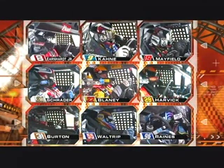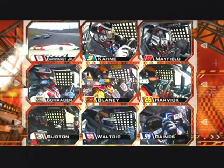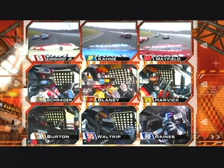All of our NASCAR on Fox onboard cameras, including the pole sitter, Casey Kane, top center. Should have your favorite driver in there somewhere. It's a big unknown for our pole sitter, Casey Kane. You heard Matt Yoakum talk about it. A lot of repairs to that car since he hit the wall in practice yesterday.